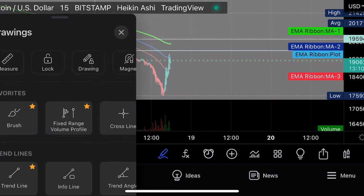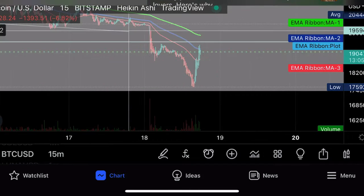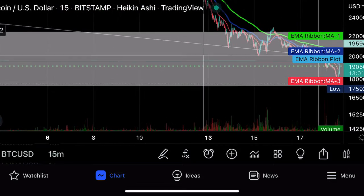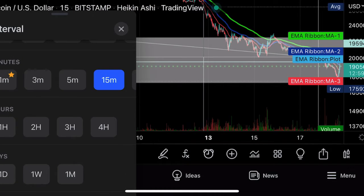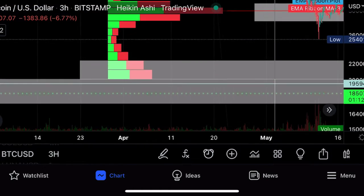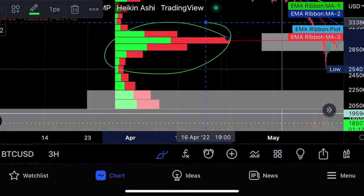And we bought it because it bounced off of this bottom part of our white support zone, right? And we thought there could be a quick swing trade here with a little leverage. And if we zoom out a little bit to the 3-hour time frame, you'll see what I'm talking about. This is your major area that we went over on the dump that we've been watching. This is that big area where that white support zone was up there.